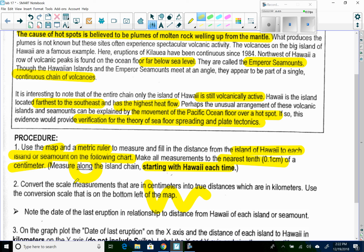Convert the scale measurements that are in centimeters to true distances, which are in kilometers. Use the conversion scale that's on the bottom left of the map. Note the date of the last eruption in relationship to the distance from Hawaii to each island or seamount.